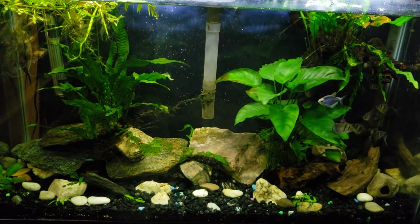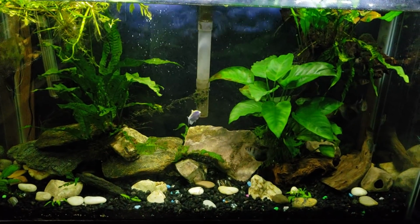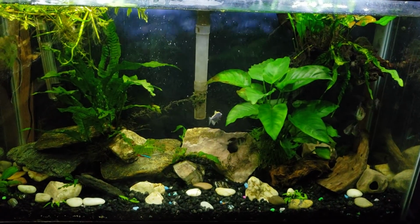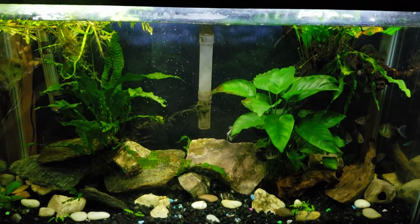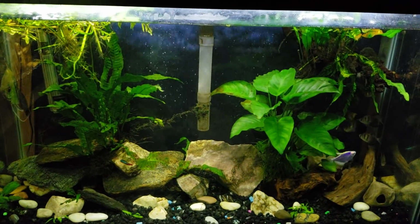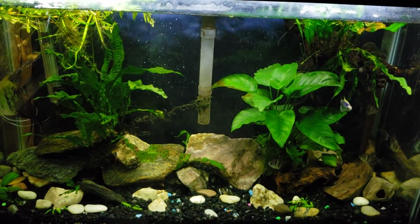I've been standing here for a moment trying to think of anything going on here in my 29 miscellaneous, and there just really isn't any. The last thing I did to this tank was a basic water change and filter change about a week ago, and I can already use a little bit of a top off. You can see the water level's getting down there a little bit, but other than that, nothing really going on in this tank.